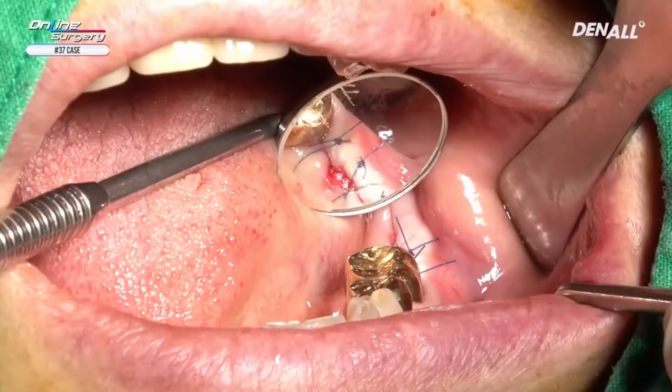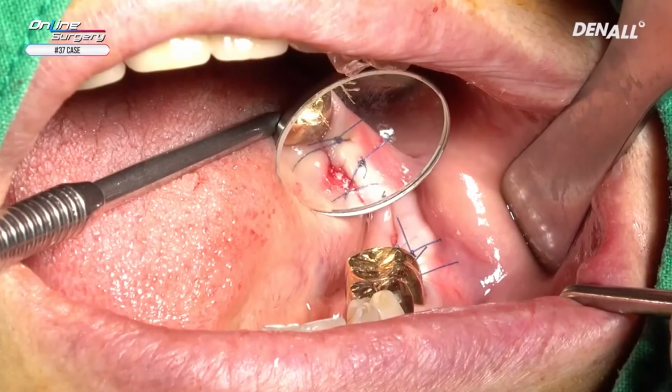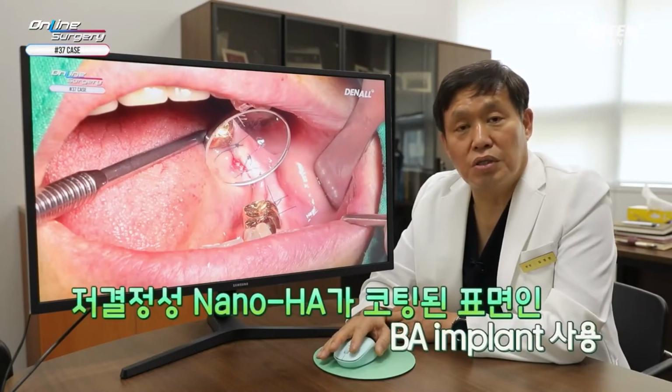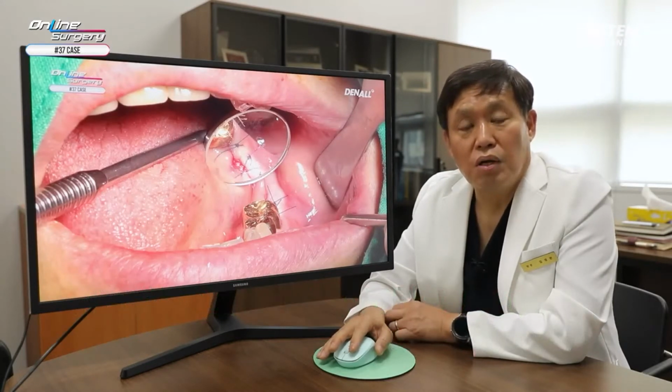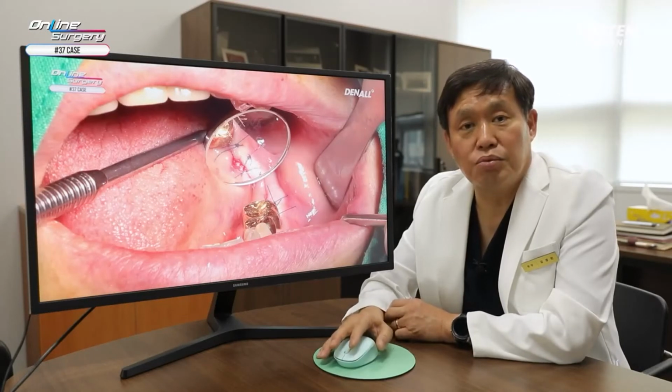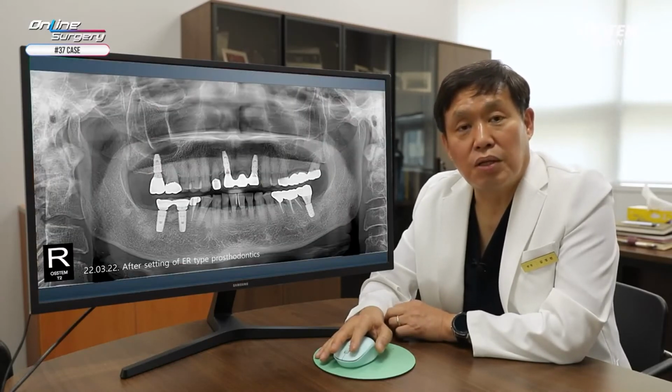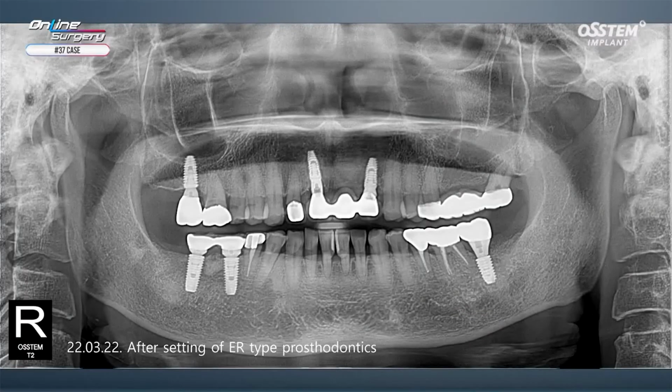Today's surgery was comparatively simple. I placed the implant in an extraction socket which is not fully healed. I used a hydrophilic BA surface implant which has been released from Osstem. I used a OneGuide to place it in the desired position on the distal side because there was bony defect. Although I used OneGuide, I made a small incision to do bone graft with bovine bone and A-Oss. As shown in the final panoramic image, 5 months after surgery, the final prosthesis has been delivered and it is healing nicely.